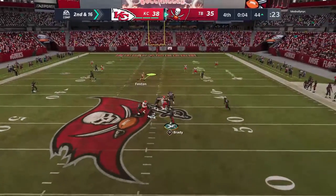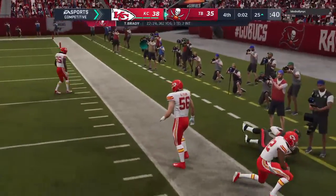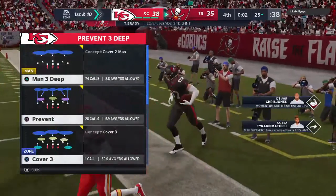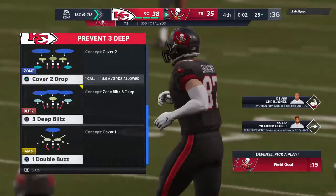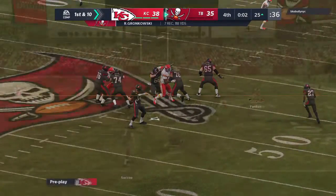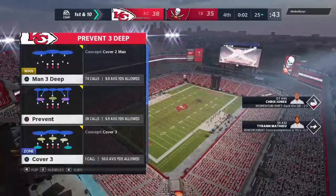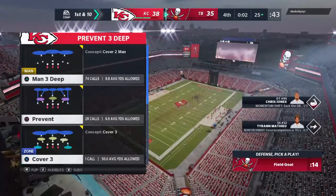Back to throw. Open man, Gronkowski, complete. And he'll cross over out of bounds right at the 25. It's a pickup of 19 yards on the play. And it'll result in a fresh set of downs. And we will get a timeout with 2 ticks left. 42-yard attempt.